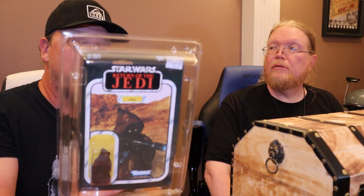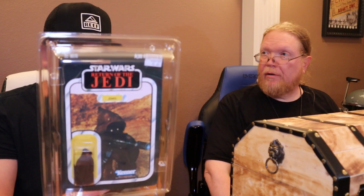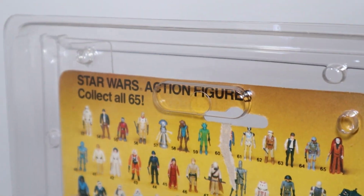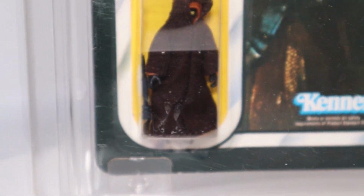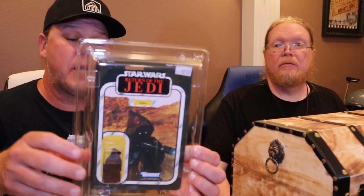Very interesting fact before we get into this, the Jawa's eyes can be both yellow and red. Did not know that. I've always just seen them as yellow. So this is a 65 back card. Now this little guy right here, on the Return of the Jedi backing, can catch a whopping $350 average. If it's a Star Wars one, it's like $1,200. It's crazy. This is the Return of the Jedi, so it's less.